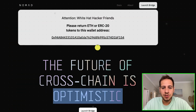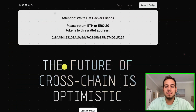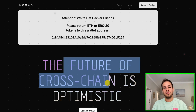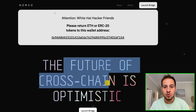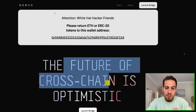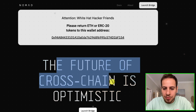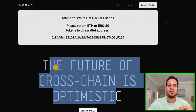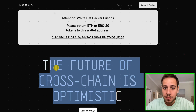Alright, so this is the Nomad Bridge website, nomad.xyz, and this is an optimistic cross-chain bridge that is mainly used to bridge funds from the Ethereum blockchain to EVMOS, which is like a Cosmos EVM chain, and the Moonbeam network, which is the EVM compatible Moonriver blockchain. This was the main bridge, and it held in the smart contract on Ethereum $190 million of different ERC20 tokens and also Ethereum coins.